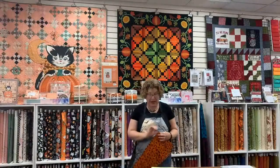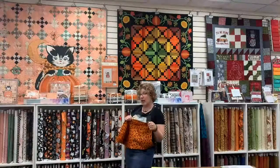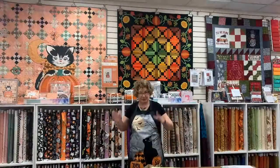And to whip this up, you can either just turn the edges, or you can go ahead and grab some fabric so that you can make it reversible. And if you really wanted to be out of the box, you could put Christmas fabric on the back, or maybe some harvest Thanksgiving fabric, just to make it last longer. So that's just an option for you.